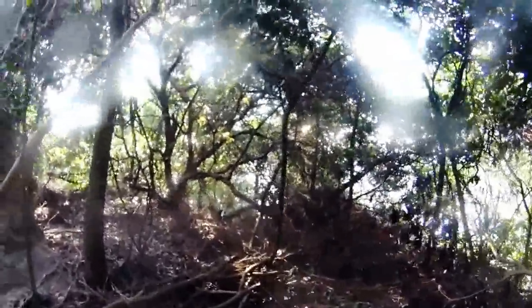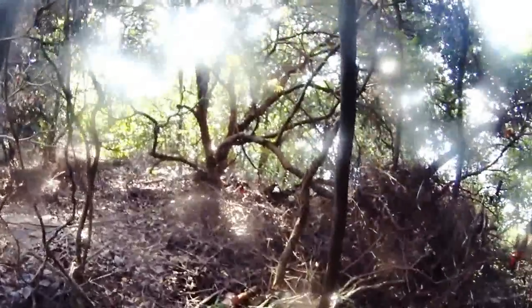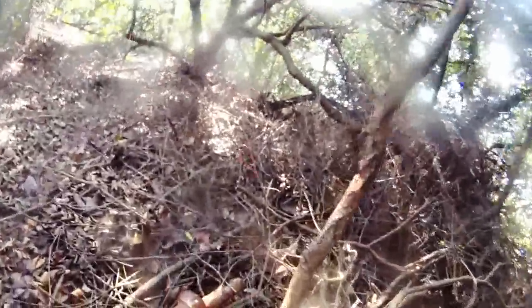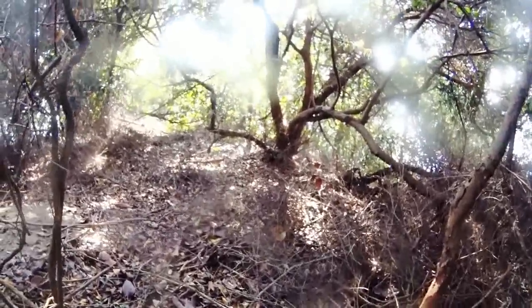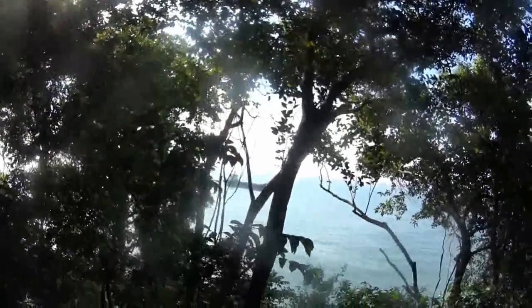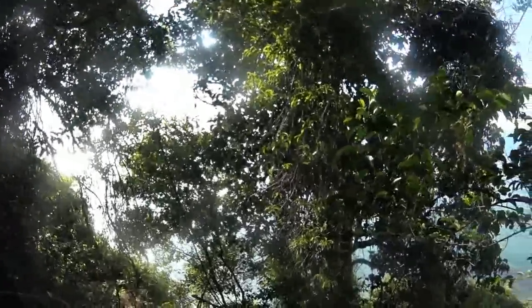Butterfly. Okay. Turn it around again. Nice. Keeping its distance, which is fine by me. I need my hands, so I'm gonna put the camera away. Climb down with both hands.